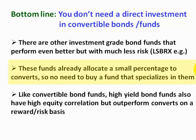The rest of the Loomis fund is invested in higher-yielding debt securities, preferred stock, and/or convertible bonds. At the time of this report, about 10% of Loomis is allocated to convertible bonds. The point is that a diversified, predominantly investment-grade bond fund like Loomis will give you the equity exposure and higher yield that long-term investors need, and it does so within the right proportions.